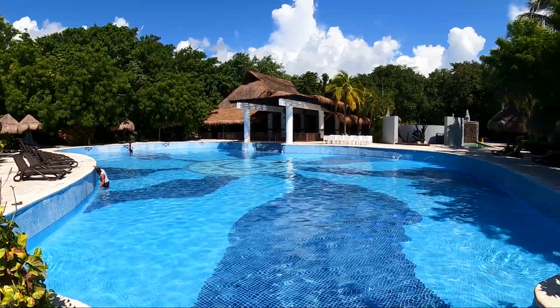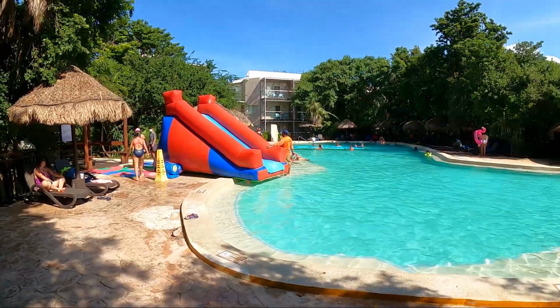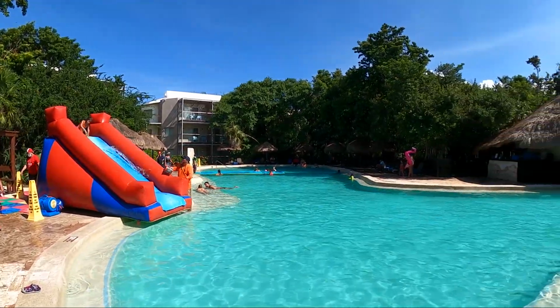There was also another pool for adults only and a pool in the eco section of the resort. Plenty of options to keep your time at the resort interesting and give you a change of scenery.